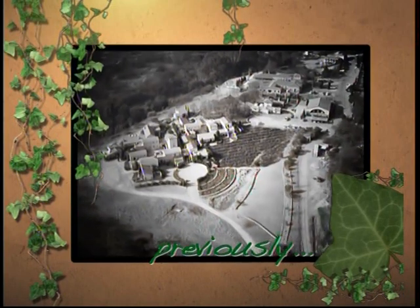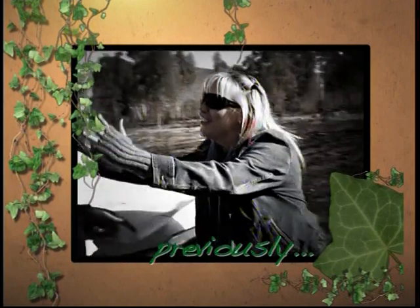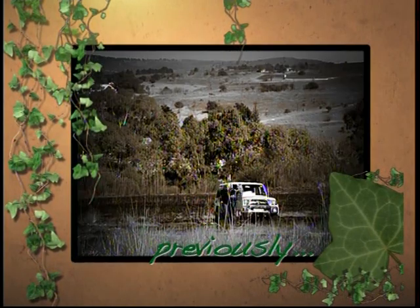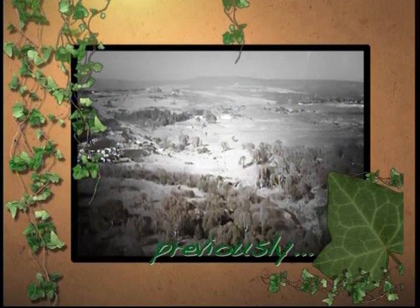Previously on Love and Mortar. Build me, actually, with my own two hands, honey. Michelle and Riaan chose the site and the plans for their new dream bioclimatic home, but the challenges have just started.